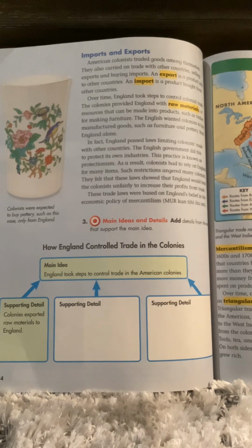The colonies provided England with raw materials, or resources that can be made into products, such as timber for making furniture. The English wanted colonists to buy manufactured goods, such as furniture and pottery, from England alone. In fact, England passed laws limiting colonists' trade with other countries. The English government did this to protect its own industries. This practice is known as protectionism. As a result, colonists had to rely on England for many items only. Such restrictions angered many colonists. They felt that these laws showed that England would treat the colonists unfairly to increase their profits from trade. These trade laws were based on England's belief in the economic policy of mercantilism.